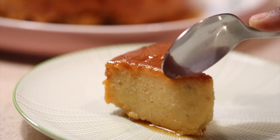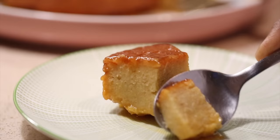The bread pudding was also quite tasty. I will keep the leftover pudding in the fridge and end the day here.